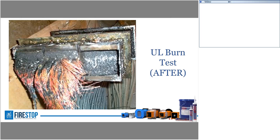This gives you a quick idea of what all of our UL systems look like in terms of EasyPath and what it looks like after a burn. The two on the left were 100% full, the one on the right 100% empty. And as you can see, they filled up completely.